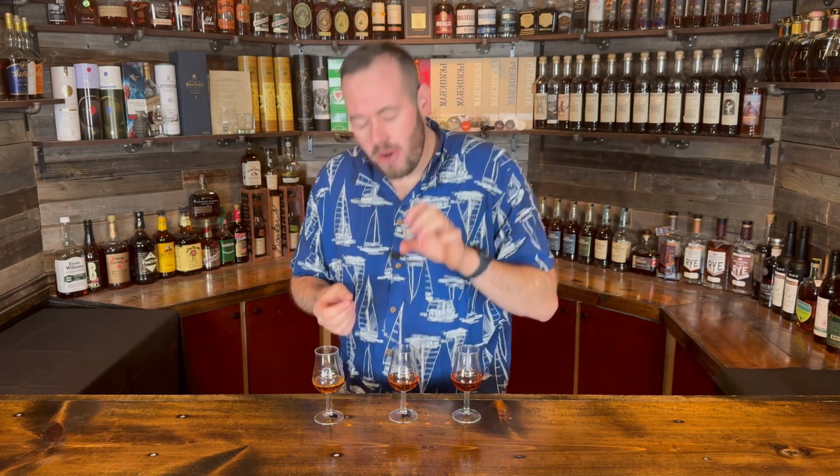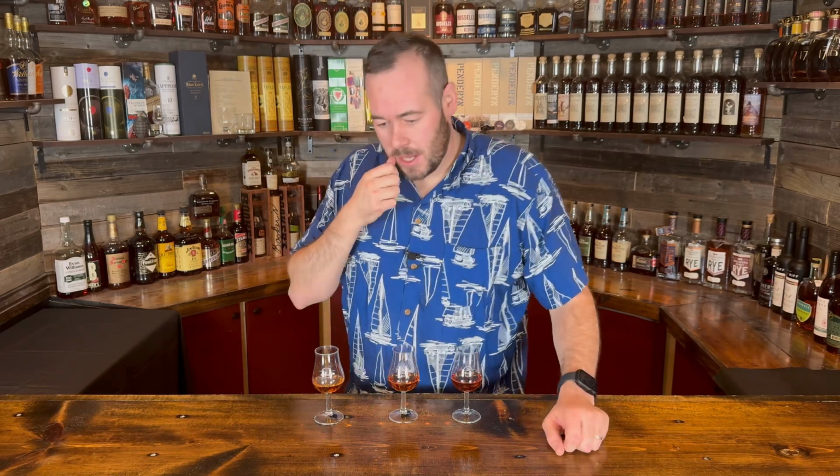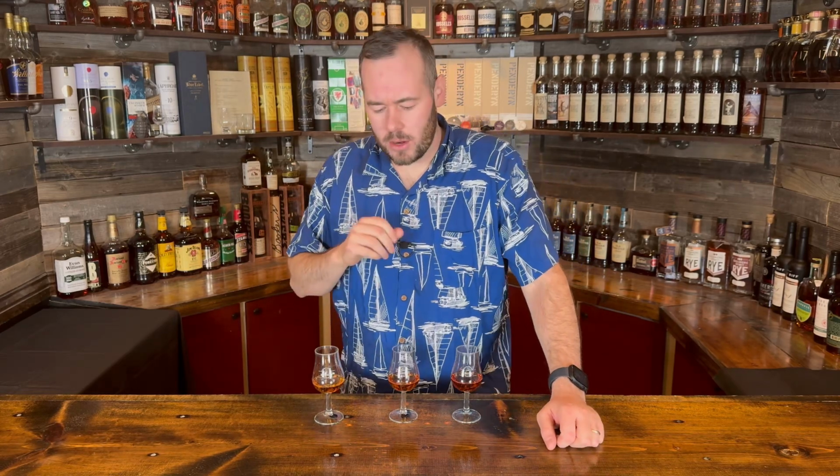Such a nice, pillowy mouthfeel. It's like I'm swallowing clouds. It's very, very oily. Very thick, so viscous, covering all the palate. It really does a great job of covering the front of your tongue and that palate area there. And that just keeps going. I'm still getting the finish, and I drank it about 10 seconds ago now.